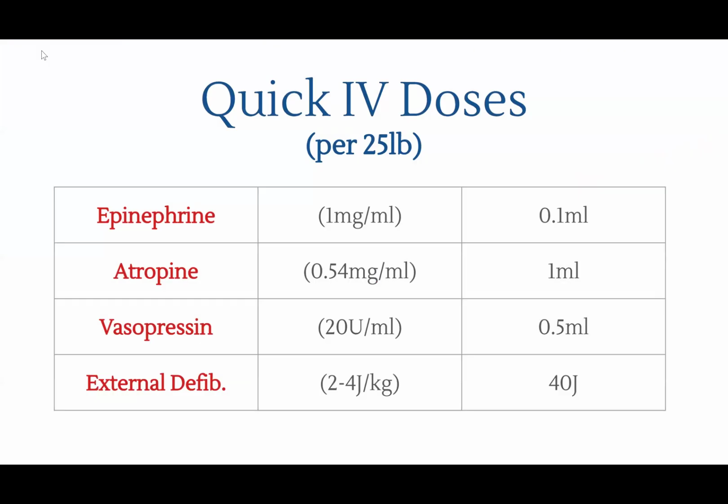A little chart of quick doses for you guys. It's based on 25 pounds. It's a nice little chart, obviously for quick thinking, but as we all know, when you're in an emergency, quick thinking doesn't work well, but it can certainly be easier than doing hard math or long math in an emergency. 0.1 mLs per 25 pounds for epinephrine, 1 milliliter for atropine per 25 pounds. And then moving into vasopressin and defibrillation, I feel like we're going to refer to their ER drug sheets. So I want you guys to remember 0.1 per 25 for epi and 1 for atropine.